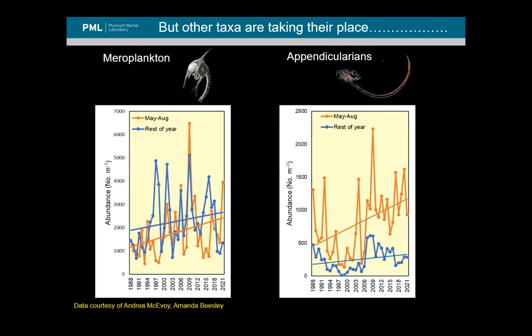A totally different trend is seen by some of the other groups. This is the meroplankton, that's the pelagic larvae of benthic invertebrates, and another group, the appendicularians. They've increased more in summer than in the rest of the year. So they're almost like replacing the links in the classical food web. The thing that unites these two taxa is that they can feed on very small particles. So I'll get back to that in a minute.